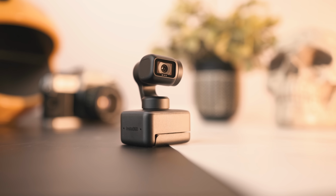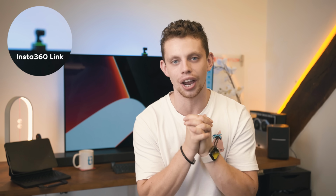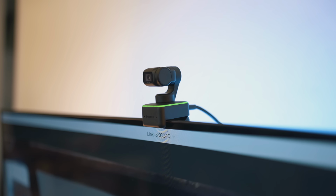This is sick. So we've had this in the office for a couple of days and you can see it just over my right shoulder on top of my 48-inch OLED panel. Now this is a webcam, but it is honestly unlike anything I have seen before. So obviously the quality is great. It records up to 4K. You can knock it back to 1080 if you would like to.